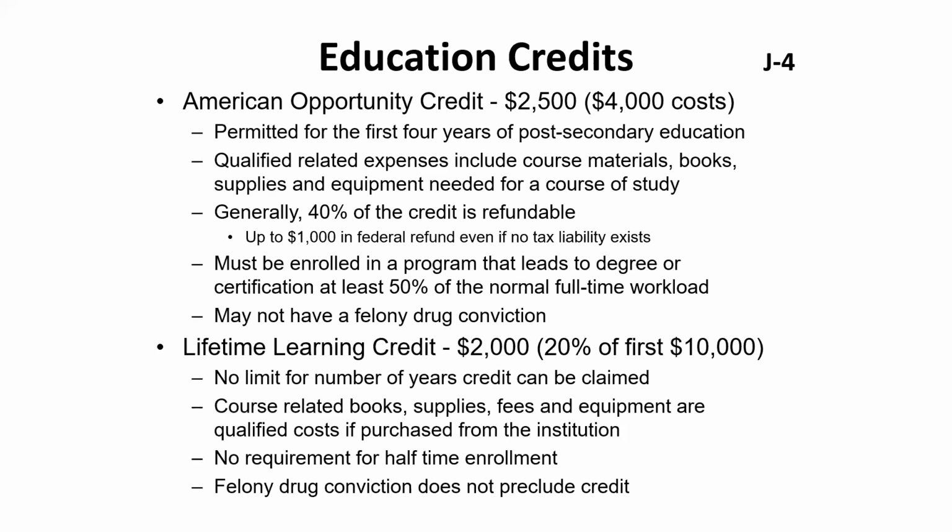But for the Lifetime Learning Credit, they have to be purchased from the institution. So again, as we mentioned, no requirement for the half-time enrollment. And again, those with a felony drug conviction are welcome to take the Lifetime Learning Credit. So when we take a look at the education credit, again, the Form 1098-T is going to be our main driving force behind that. There is more information on the J7 about how to take some of the information off of that Form 1098-T.